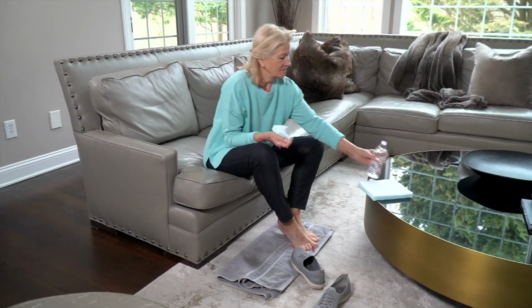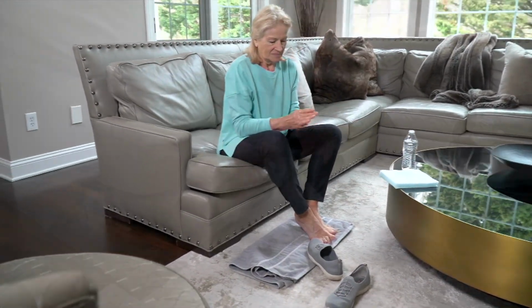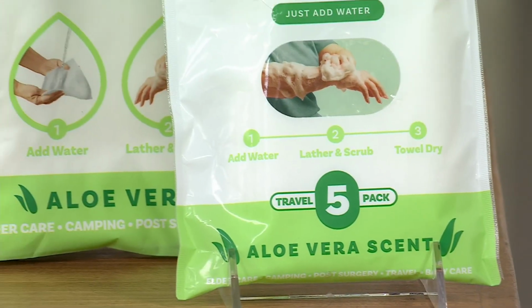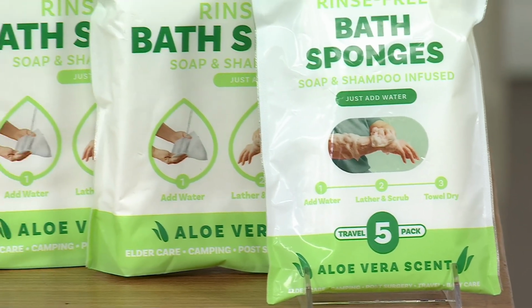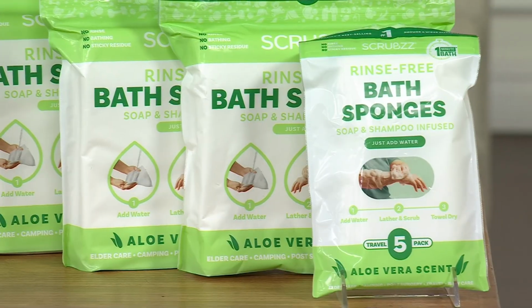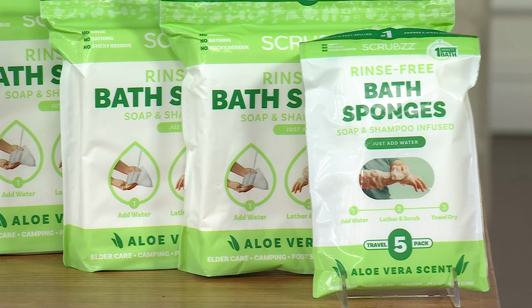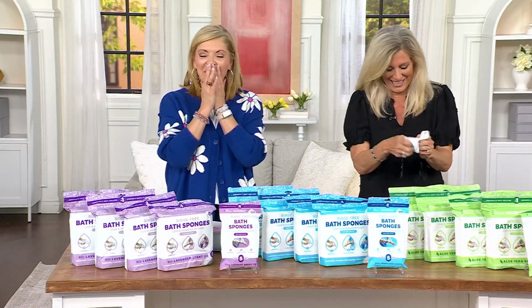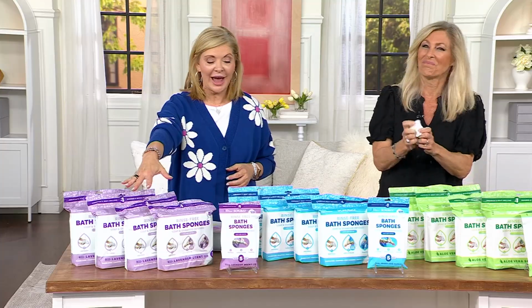But here's the thing, it's incredible soap, specially formulated, so you are left with clean skin that has no sticky, no residue, no tightness. You smell fantastic. Yeah. Do you love that? I love this lavender. Yeah, yeah. Ooh, it smells good. I always say if you catch me sniffing a Scrubzz, it's going to be lavender, because I love that scent. It's so good. But they're all good.